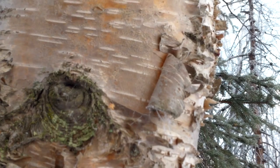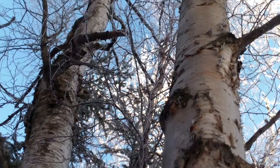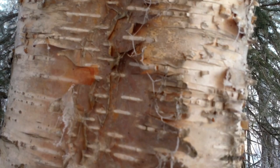they weaved baskets with it. I want to say I've seen birch drums, but all sorts of stuff, and it's pretty amazing. You can also make birch syrup out of it. Not that I know anything about that, but I've been told that you can, and I know a friend that does it in her yard, and it's really good, but I know nothing about it, so maybe I'll research it someday.